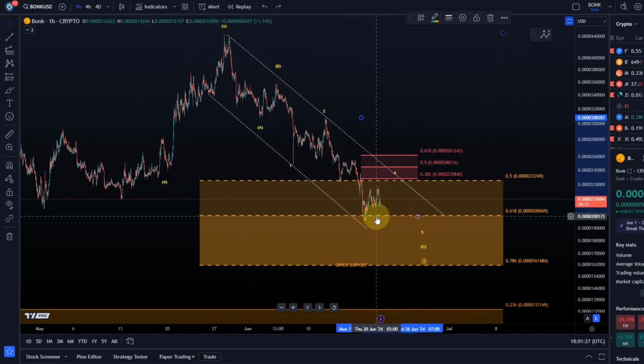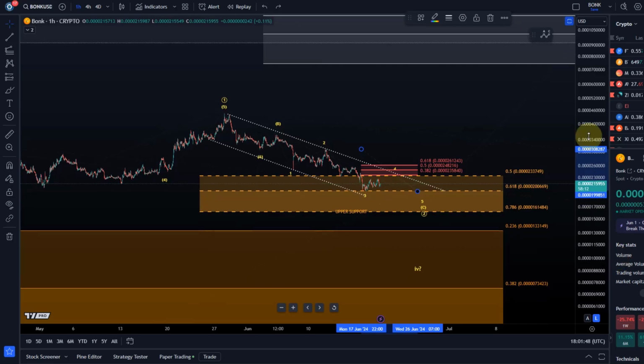Then it would be a WXY pattern, not an ABC, but these are less common. So I need to see confirmation that a low is in. The first level of confirmation would be a 5-wave move up, a break above resistance, and a break above the upper boundary line of the descending price channel.